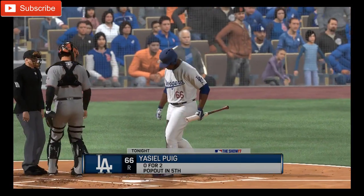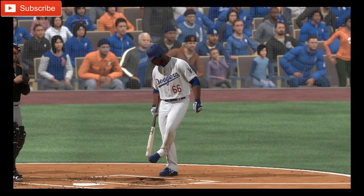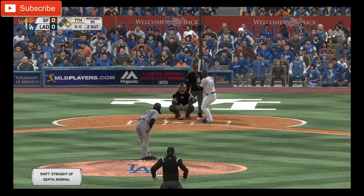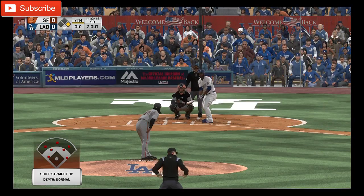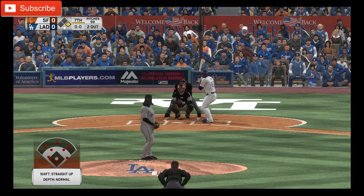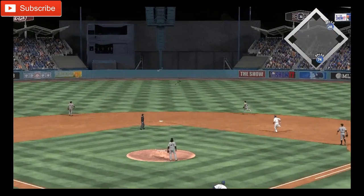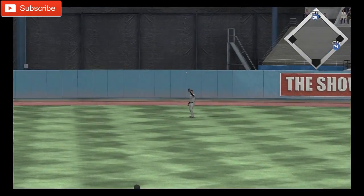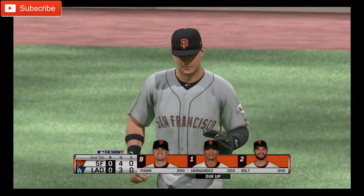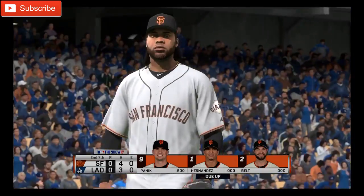Digging in once again, Yasiel Puig. He started out the evening 0 for 2 so far. Ready with the first pitch. Here it comes. Hit in the air out to center field. Hernandez is after it. No trouble with this one, and the inning is over. Dodgers leave 1, and this is still a 0-0 ball game.